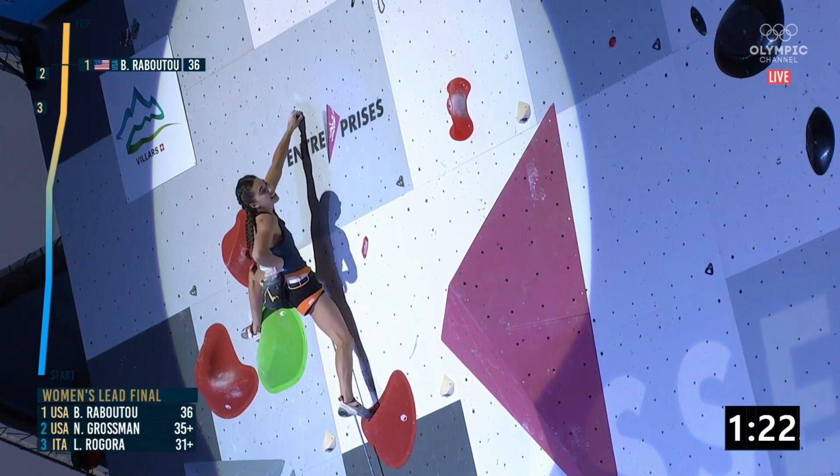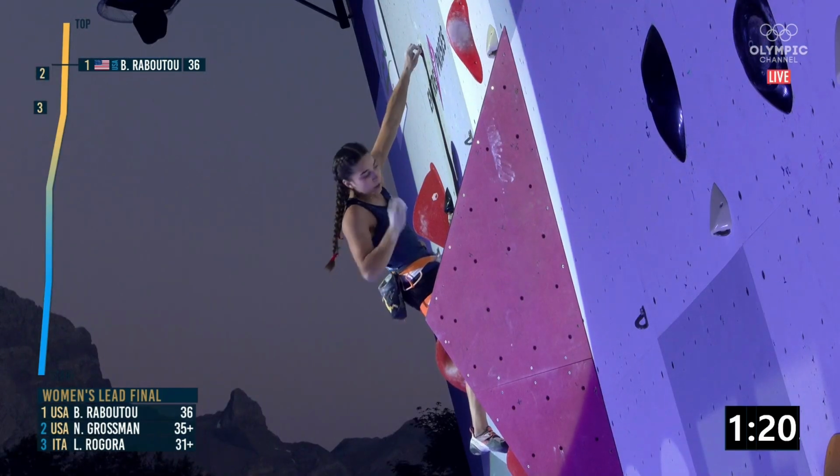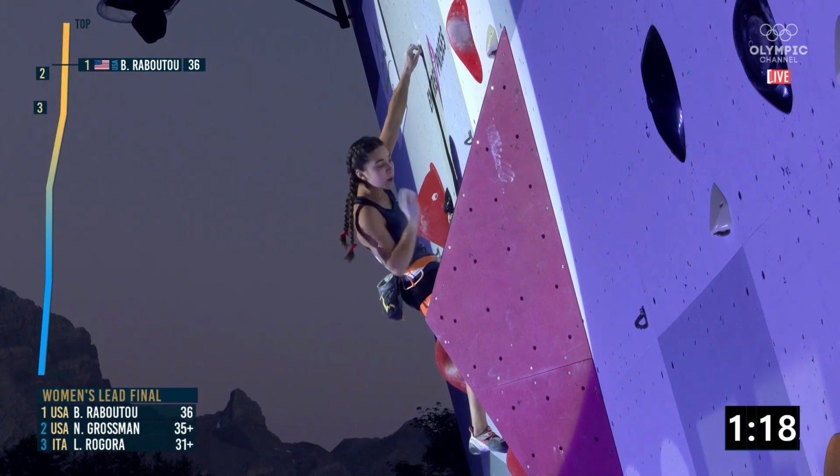At no point does she look like dropping any of this. This is excellent from her. So she's 1 quick draw to go before the top.